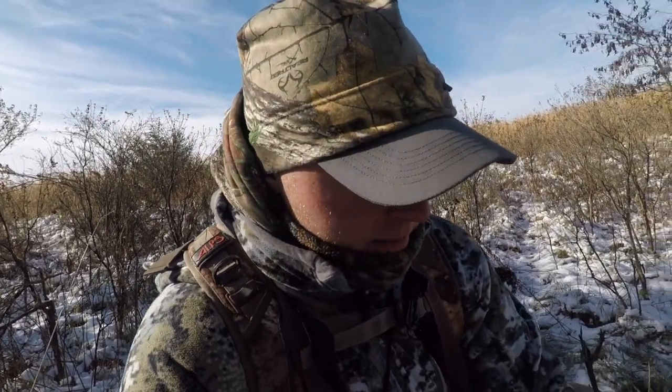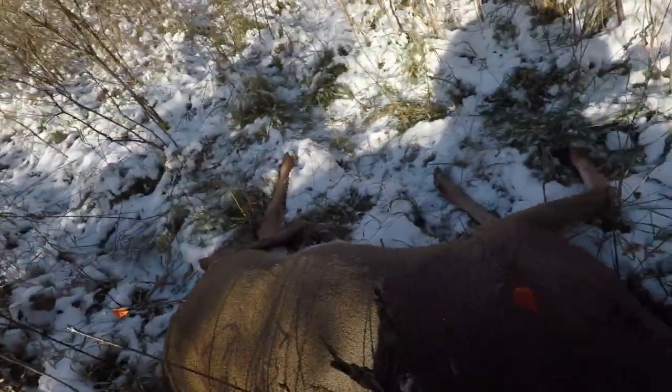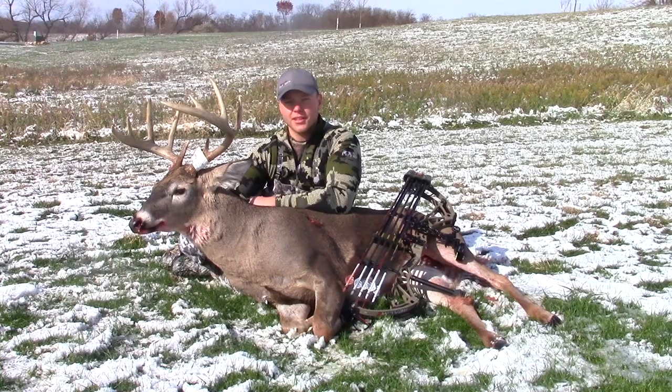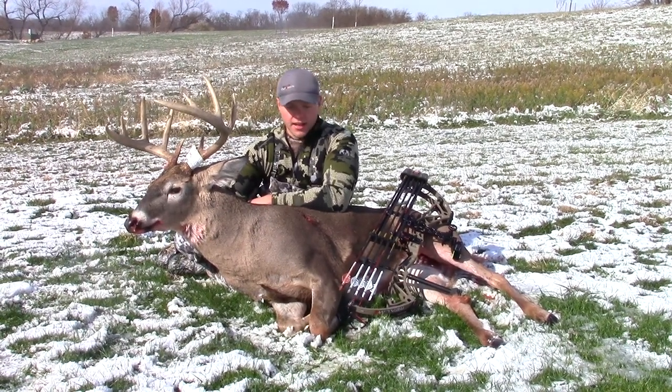This is my biggest deer by far. So I'm gonna call the guys and let them know I found him. He's on the ground, and talk to you guys in a minute. Well guys, here he is. I'm thinking he's a 4-year-old. He's my biggest deer to date.